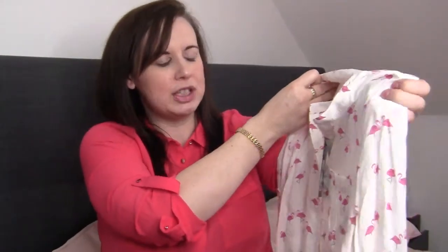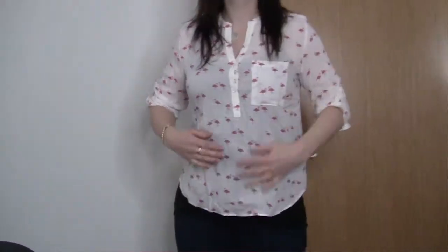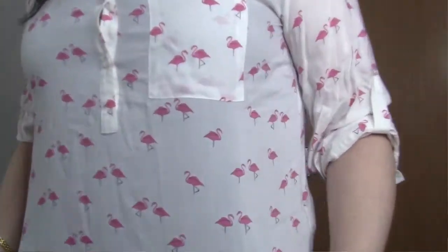I got that in the 14. I tried on the 12 and the 12 definitely felt too small. But even the 14, I thought there wasn't much of a difference. So I thought I'll just take the bigger size just for comfort. And that again was £10.